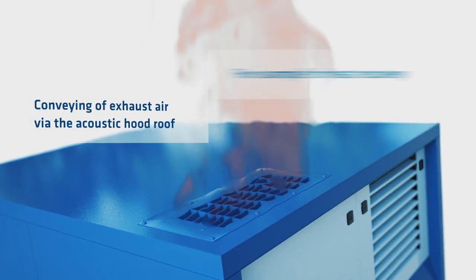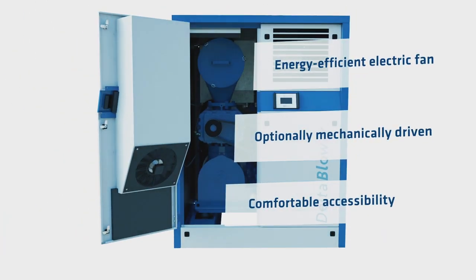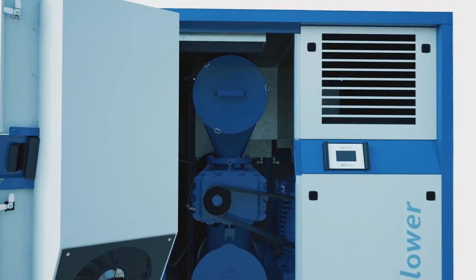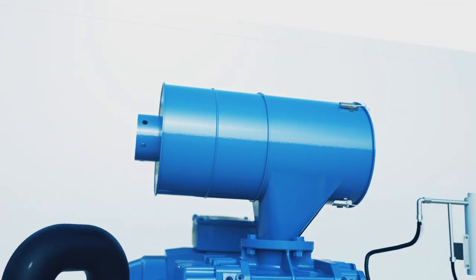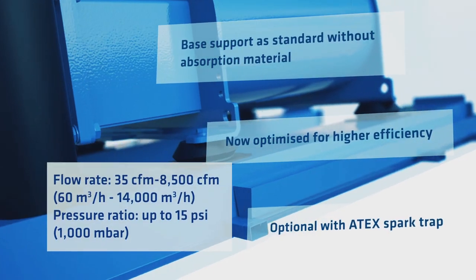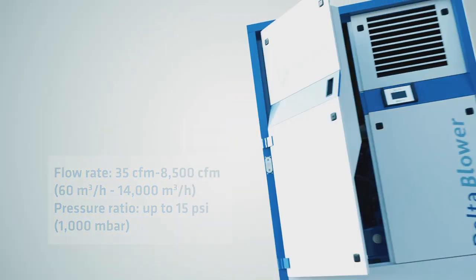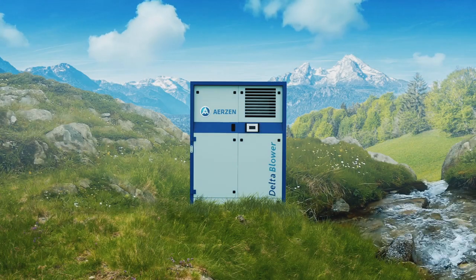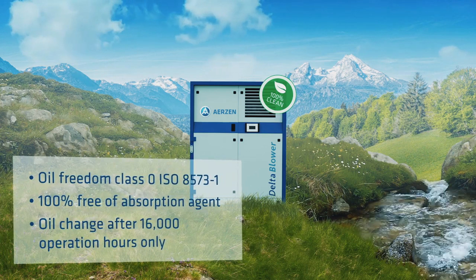With the highest reliability for a 24/7 operation and heavy-duty construction for highly contaminated environments, AERZEN Delta blower operates at a flow rate from 35 to 8,500 CFM and a pressure ratio up to 15 psi, meeting a big portion of technical needs for applications within a cement plant.